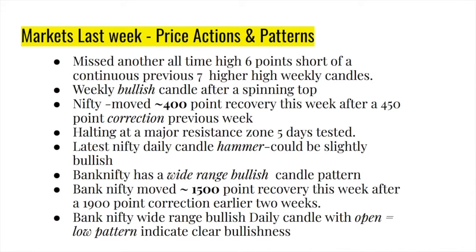Last week, what did we see in the market? We could not hit the all-time high last week. We had a higher high candlestick pattern for the previous 7 weeks, but this time we fell short of making another higher high by just 6 points.